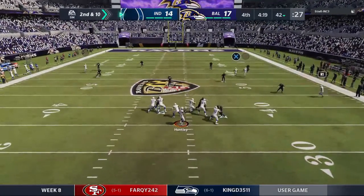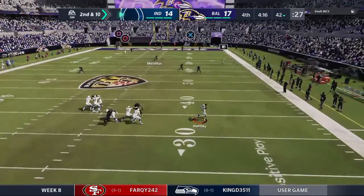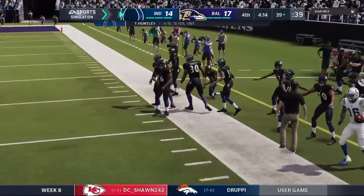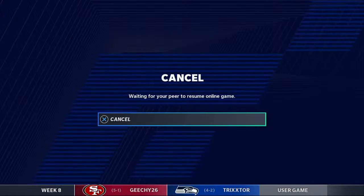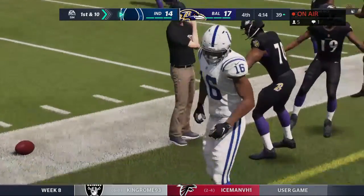Off play action. Huntley. Escaping the pressure right. And, oh, he took that in one-handed. What a grab. 19 yards. The pick up there. Move the chains.